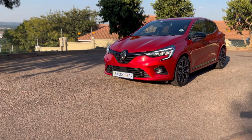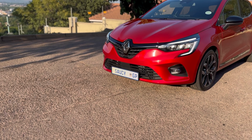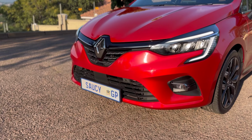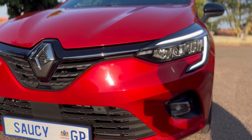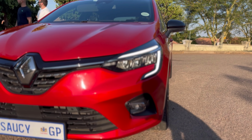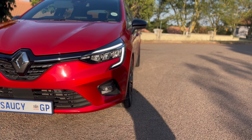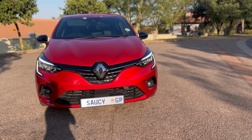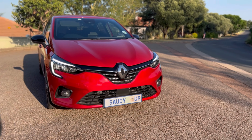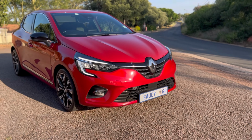The front of the vehicle, very beautiful. I won't lie. It has LED lights, and those LED lights are quite similar to the Renault Megane, right? The front is kind of sporty, and the Renault emblem has a mirror effect, so you can basically see yourself if you go closer. And at the bottom it has fog lights.